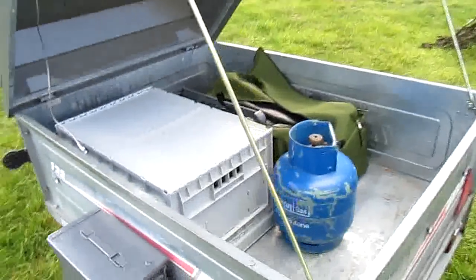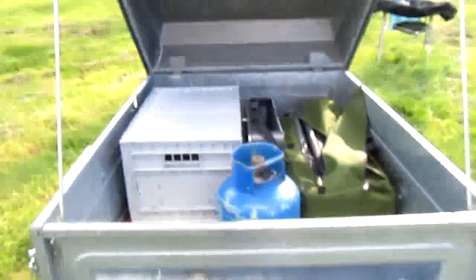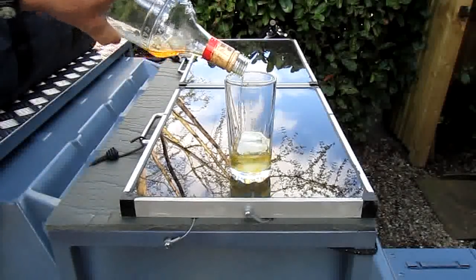So I put in these support struts. I had a couple of weird rod things with brackets attached to them, and they're opposites, they're left and right, so that was quite handy. But then I noticed there was two holes pre-drilled into the trailer lid. So now it's got two safety supports as well for when you're getting stuff in and out of it. And with that last safety element added, that is a wrap.